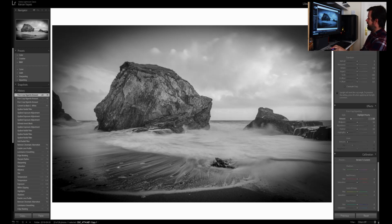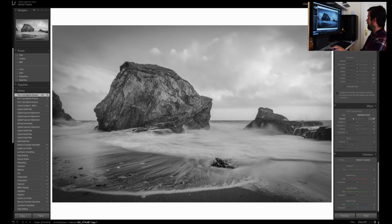So I just want to pull it back to somewhere about there now, probably. So there is a vignette there. There's no doubt whatsoever about it. It is quite strong, but we're going to do two things to counteract this. We're going to go back to our original radial filter, and we're going to use that again for the black and white. So you see how sometimes what you add in colour you can also work with in black and white too as well, in post-production.